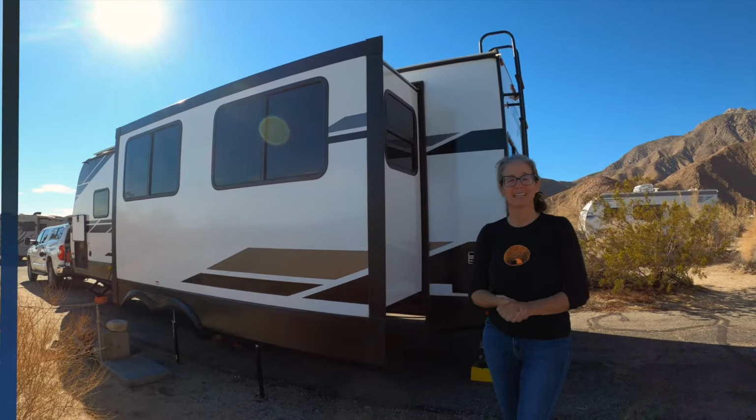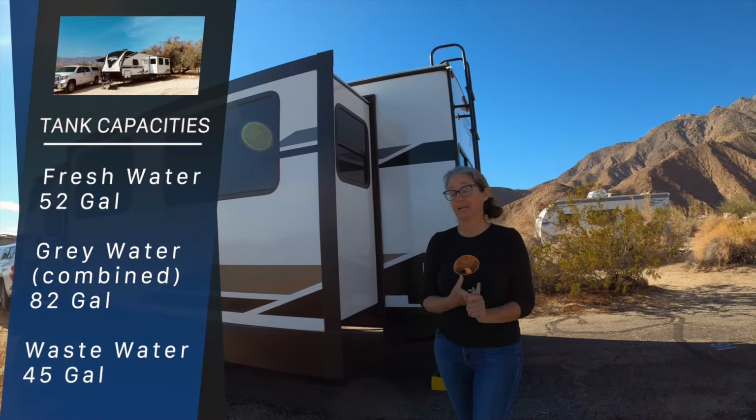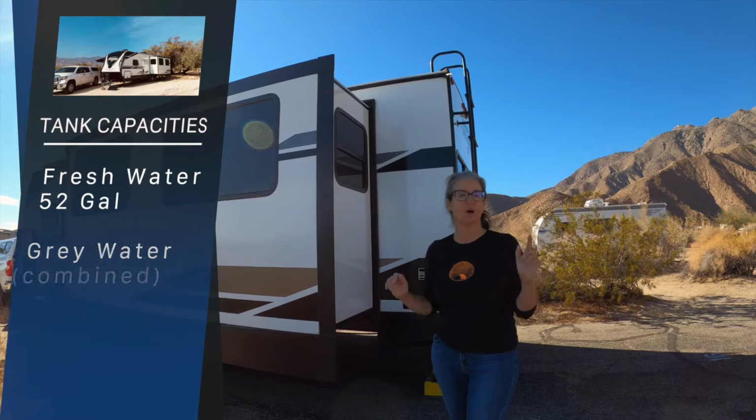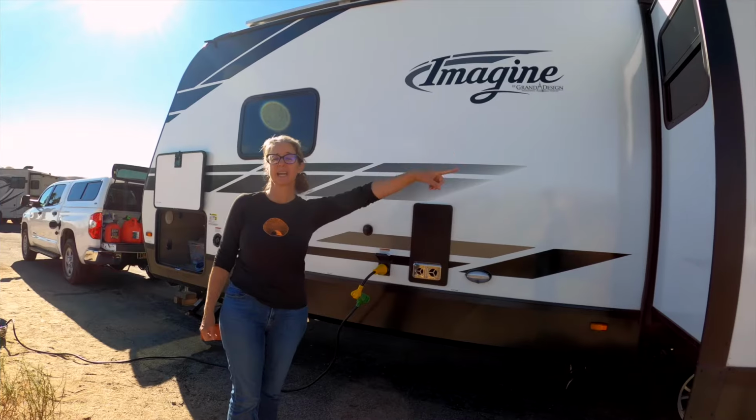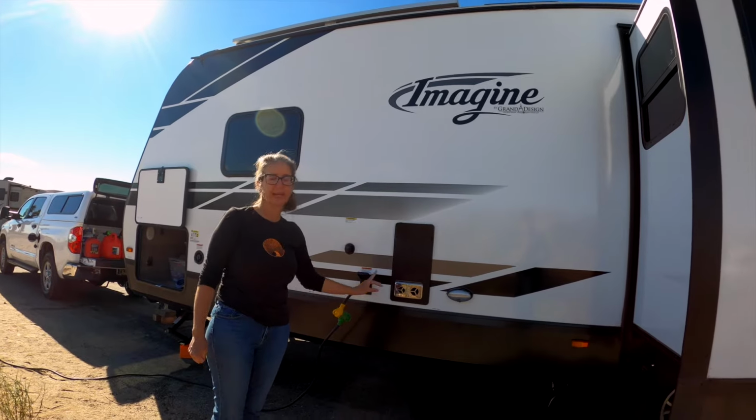This rig has 4 tanks. It has a freshwater tank, obviously, and then it has 2 grey tanks and a black tank. And so we'll put all the capacities up on one side of this screen or the other. The other grey tank is by the other end of the slide. This is where the first grey tank and the black tank is.